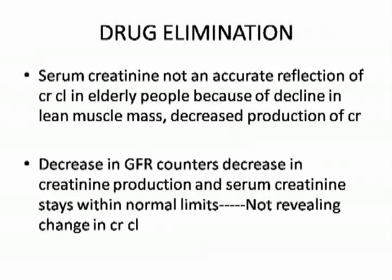So the creatinine may look normal, may be in the normal range for the lab, but because of the decline in lean muscle mass that happens as we get older, there is a decreased production of creatinine. And because of the decrease in GFR, it counters that decrease in the creatinine production, and therefore the creatinine looks like it's staying in normal limits.